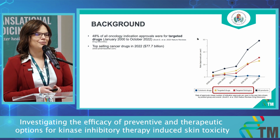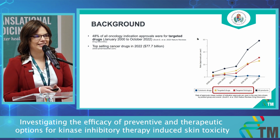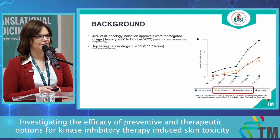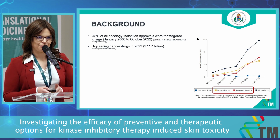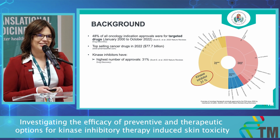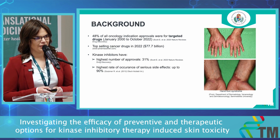For the last 2 decades, there has been a tremendous shift in cancer treatment, and taking the data into consideration, we would say that the oncological indication approvals have increased. Moreover, driven by the targeted drugs, these drugs are or were in the top-selling cancer drugs in 2022. As you can see in the figure, kinase inhibitors have the highest number of approvals, but unfortunately, they have the highest rate of occurrence of serious side effects as well, which can be as high as 90%.